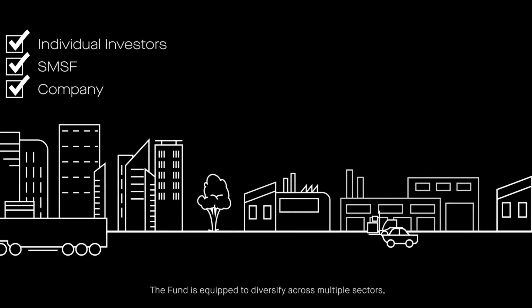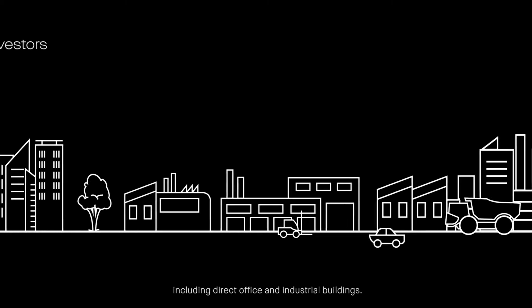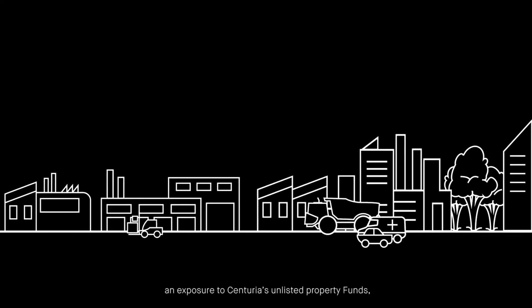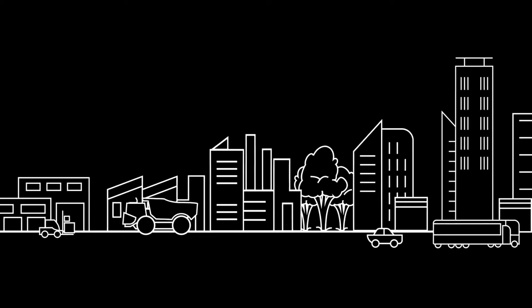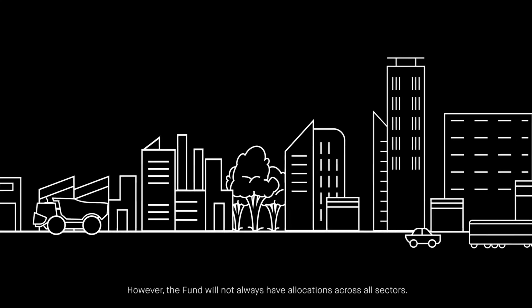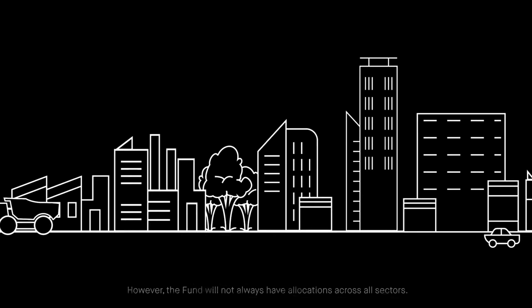The fund is equipped to diversify across multiple sectors, including direct office and industrial buildings. It has direct property investments and exposure to Centuria's unlisted property funds, listed real estate investment trusts, also known as REITs, and finally, holds a cash allocation. However, the fund will not always have allocations across all sectors.